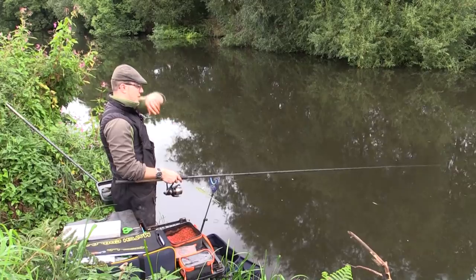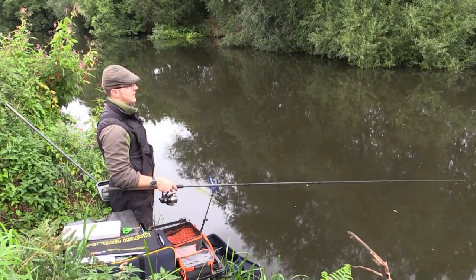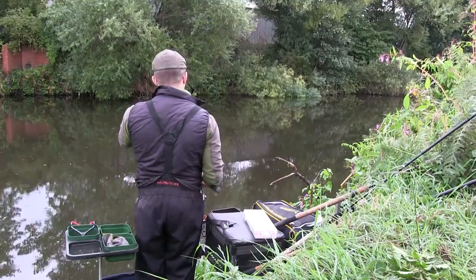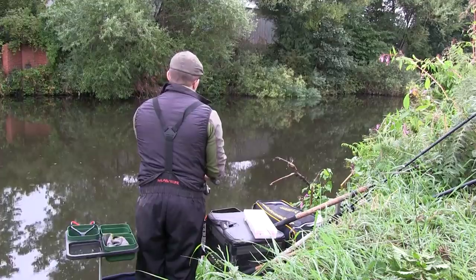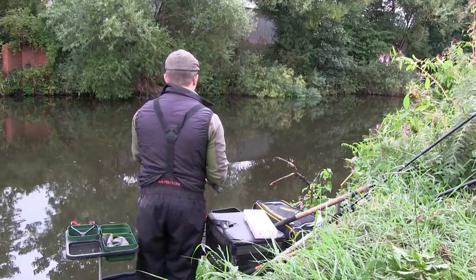Again, because I'm treating it as a bonus fish line as well, I've decided to put a little bit more bait in that area of the peg and force it a bit more. I'm not going to feed hemp there, I'm just going to feed the maggot. Because I think with the pace of the river, with it being so slow, if I feed the hemp I risk putting the fish basically in too tight of an area to catch.